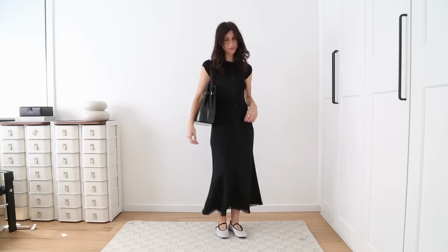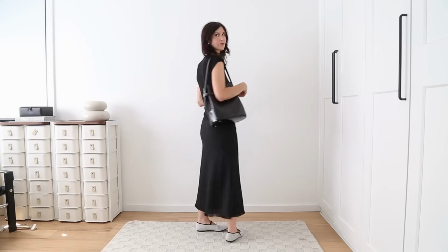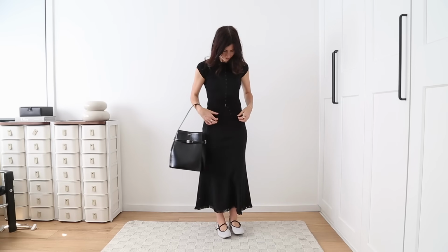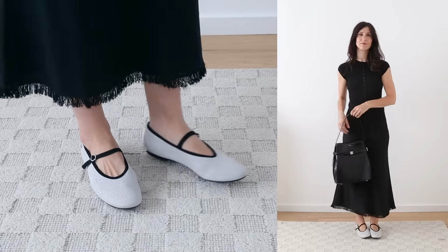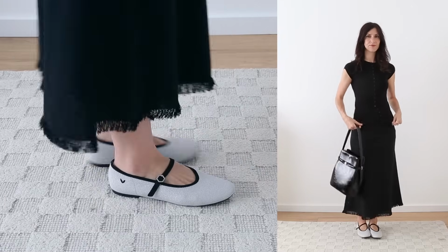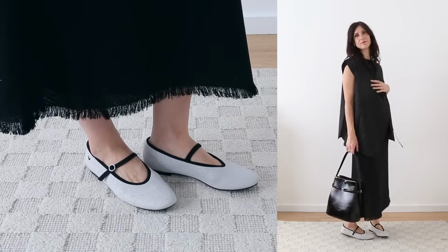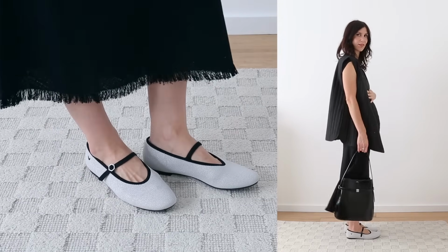I've styled the Nelly round toe Mary Janes for this final textural look, and I wanted here to highlight the shoes in the silver. I think that they're an unexpected choice, but they also feel quite conservative and chic at the same time. So I've gone with an all black outfit, which ties in with the black contrast design of the shoes. So the skirt is in a matte tweed fabric.